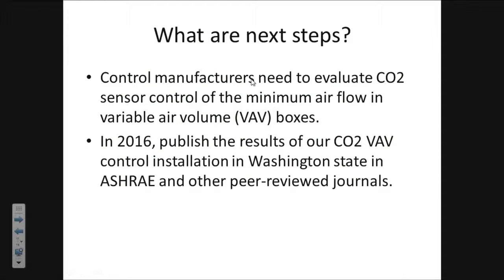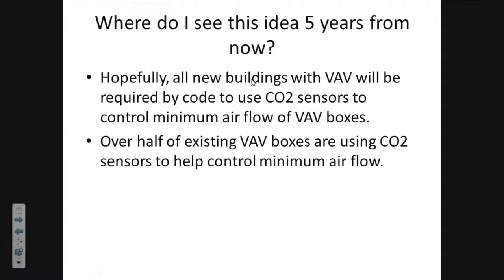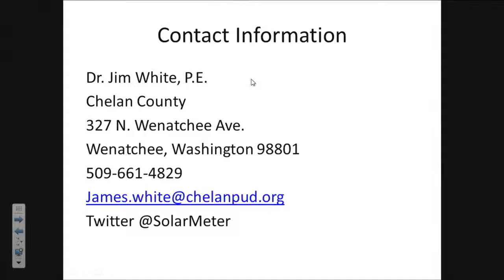So what are some of the next steps? CO2 demand control ventilation is not a new concept. It's usually applied at the main air handler. And this concept is just to simply apply it to the box level, down to the individual thermostat level. The price of these units has come down to $250 per unit, mass produced. So the idea is, let's see more of this, make it a standard. Thank you very much.